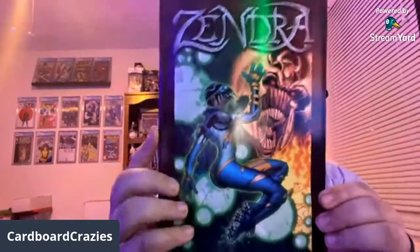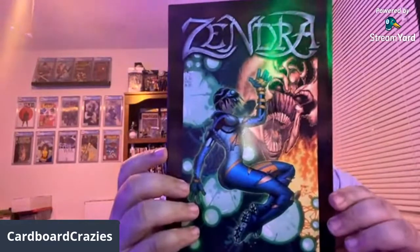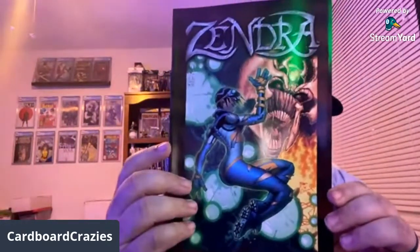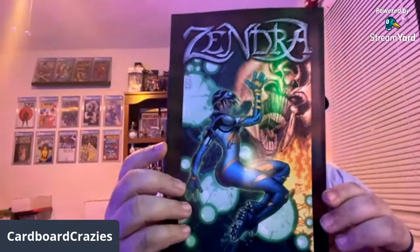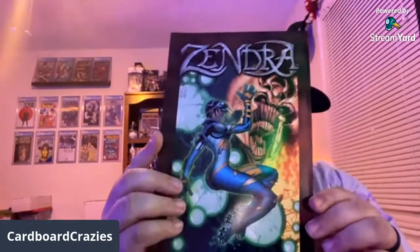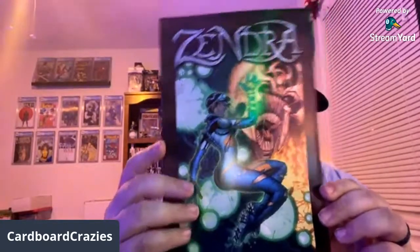Now, this book is another one that I've gotten a few of. This is Zendra, number 3. Don't know anything about Zendra. Probably never going to read this book along with The Stray. So they're probably going to go into a pile to maybe give to kids after I screen them, just to make sure there's nothing in there that I'd get in trouble for giving to a kid.